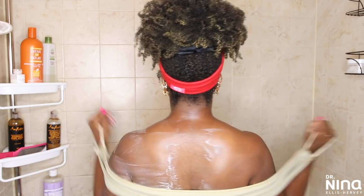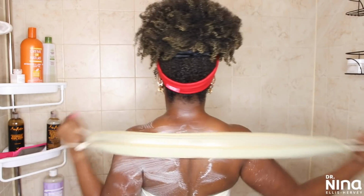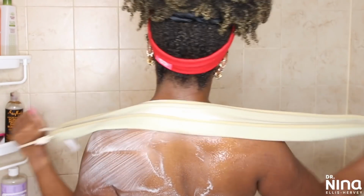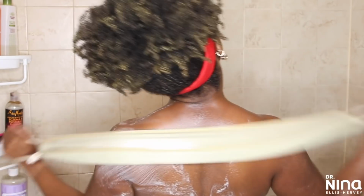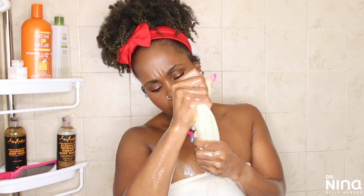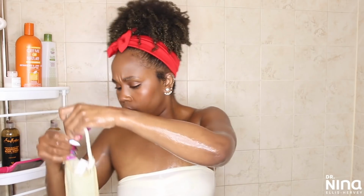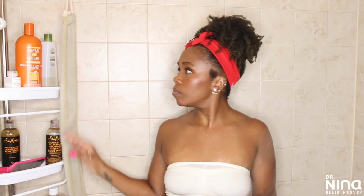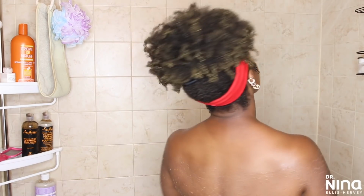And like I said, one side is really textured and the other side is a lot softer, to get down there and get out those oil deposits and make sure that your body is well exfoliated so you're not seeing as much acne across the back, where I know I've had acne before. And I hang that thing up to dry because we don't need a stinky back loofah, not at all.